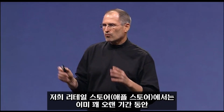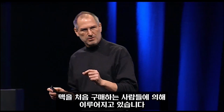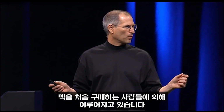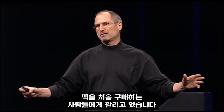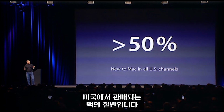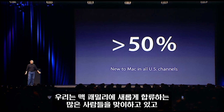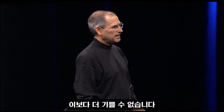But now, as many of you know, our retail stores have for a while been selling over half their Macs to people who've never owned a Mac before, switchers. Well, I'm pleased to report that now in the US, Macs selling through all channels, over half of them are selling to people who've never owned a Mac before. It's not just limited to our retail stores anymore. Half the Macs we're selling in the US. We are picking up lots and lots of new members of the Mac family, and we couldn't be happier.